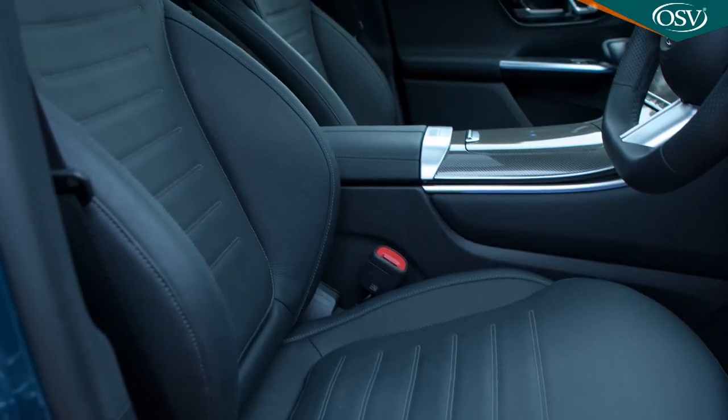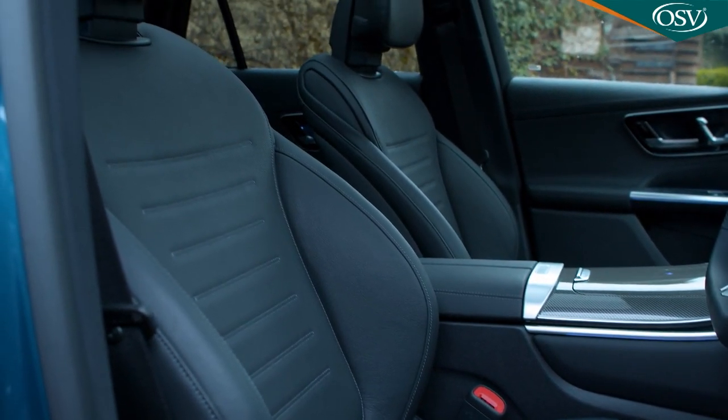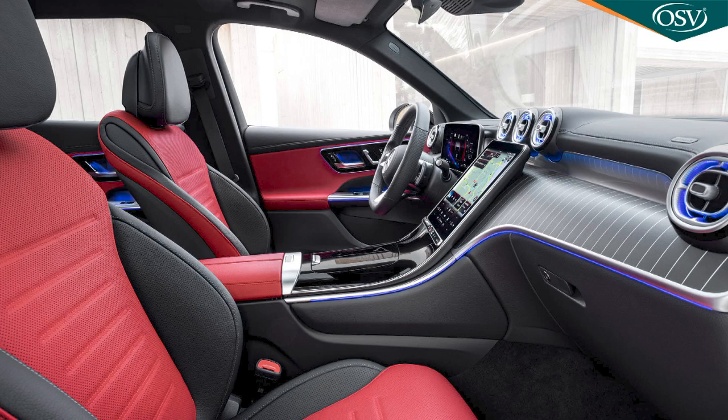With the Artico leather upholstery of the AMG Line and AMG Line Premium variants, you can change the colour from black to neva grey or sienna brown at no cost. If with this top AMG Line Premium Plus model you don't like the standard black leather upholstery, there's the no-cost option of changing the colour to sienna brown or bright power red.